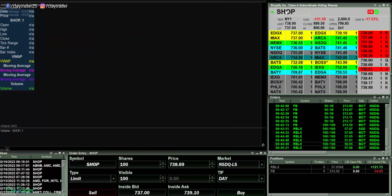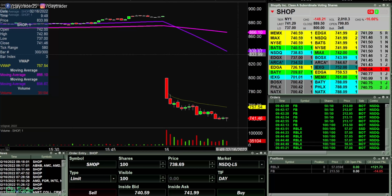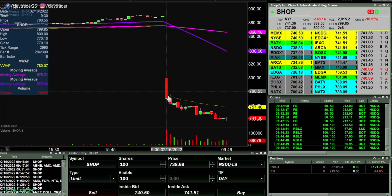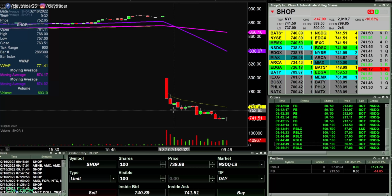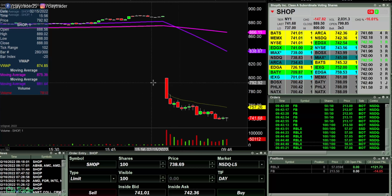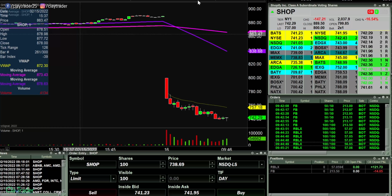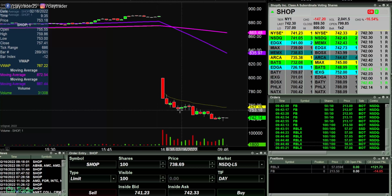I meant to look at SHOP earlier. Oh wow, this thing was at over $800 last time I looked at it in the pre-market. Hindsight trading. Yeah, I don't know if I would have been able to take any setups anyway. It's easy to be like, oh yeah, I would have shorted right there. It's like, okay, yeah, cool story in hindsight, but that makes me feel a little bit better.